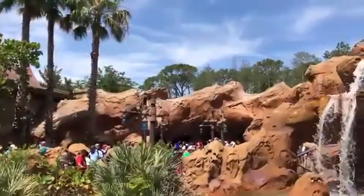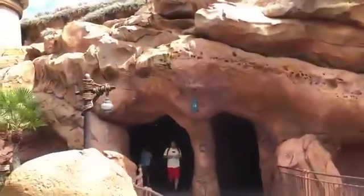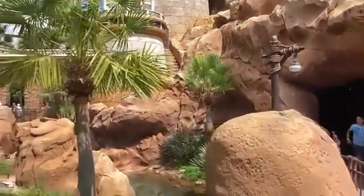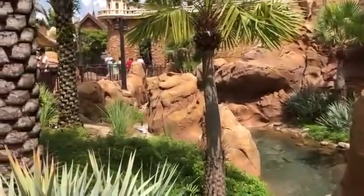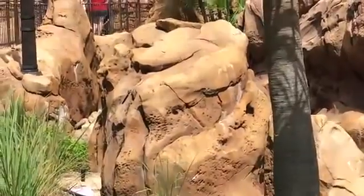All right, next up, those Little Mermaid hidden Mickeys. You're going to find this in New Fantasyland. The Little Mermaid ride is full of lots and lots of hidden Mickeys, but outside, before you even get into the ride, you can actually see some great ones. There's a hidden Steamboat Willie and a hidden Nautilus outside of the ride.